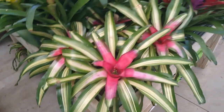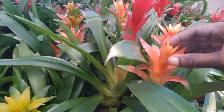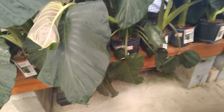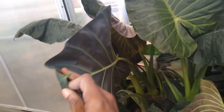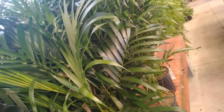Okay, we have some more pretty bromeliads right here, which look pretty awesome. You see the different colors. This one is like a peach to red. Then you have your yellow greenish ones as well. And then if you look back here, we have some huge regal shields. Look at that, just magnificent color there. And they are only $29.98. They need a little water, but they are just fine. Of course, we all know our alocasias are resilient. We have some more Majesty palms here for $19.98.